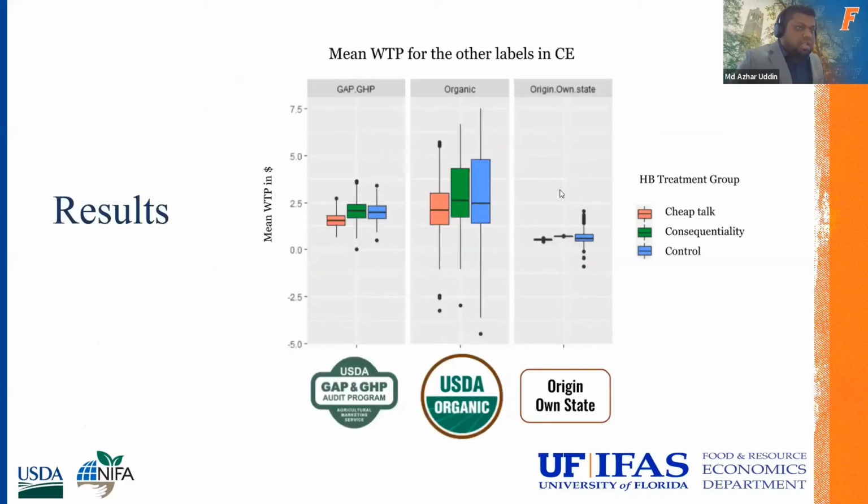Why organic? Yeah, because the organic level is also supported by the literature, that organic has a much higher willingness to pay in the market, right? At the consumer level for strawberry products, for fruits. Compared to the other levels, it is related to the literature that organic will have higher willingness to pay compared to the other levels that we presented in the choice experiment.